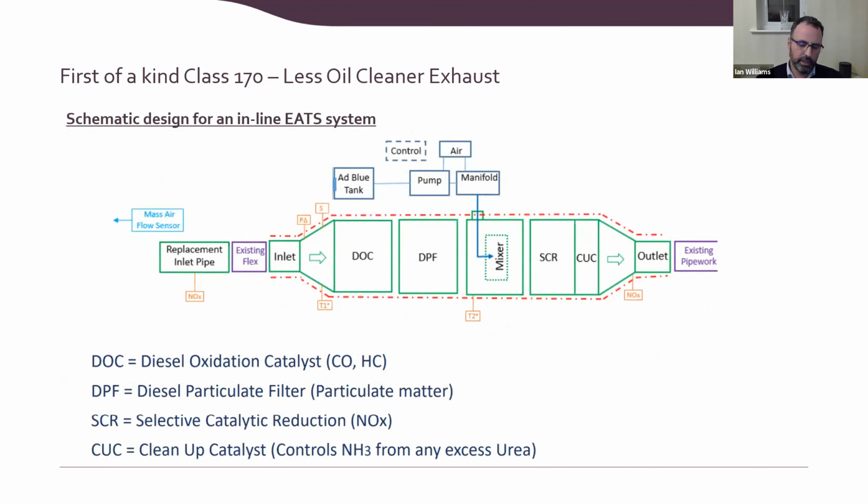Thank you. And I expect many of you are familiar with how exhaust after treatment systems work, but I've just done a quick slide here for the benefit of those who may not be familiar with the technology. What you're looking at there is a schematic for an inline EAT system. This is the system that we used on a similar project we've done on a class 159 operated by South Western Railways. This type of arrangement fitted nicely into the exhaust silencer that we took off there. The Turbostar is somewhat different in that the exhaust system is a U-shaped arrangement. So the EAT system that replaced it is also a U-shaped arrangement.